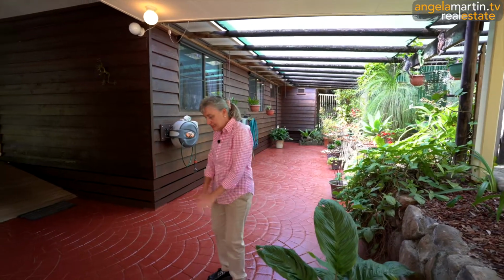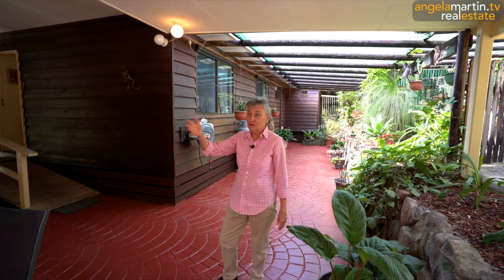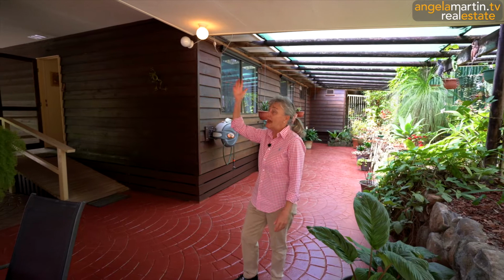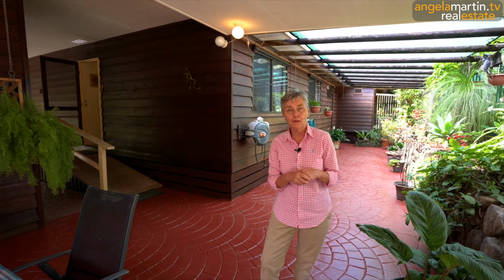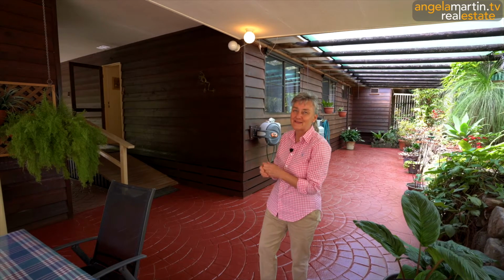concrete, easy to clean concrete, lots of character. And of course, we've got space for a barbecue, and it's shady. So in the hottest summer days, you're going to be on this side of the house relaxing, and what a brilliant position to be in. Where do I put my barbecue? Gorgeous open sunny balcony at the front.